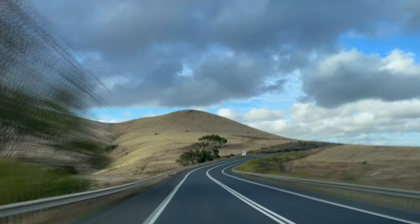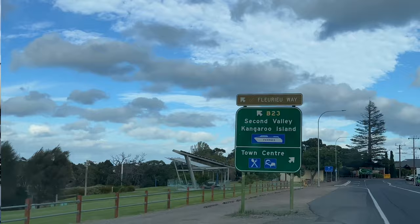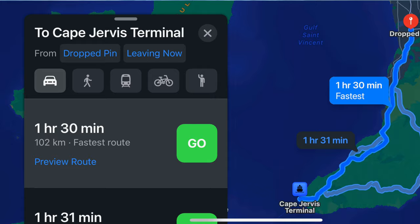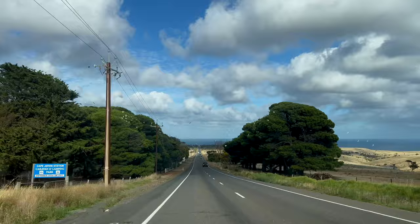All right, guys. So I'm on my way now to the ferry in Cape Jervis. The GPS from Adelaide CBD, where I'm staying, said 1 hour and 30 minute drive. And then we have another 20 to 30 minutes to check in the ferry and a 45 minute ride. Right now it's overcast. When we left the CBD, it was pretty beautiful, like blue, but supposedly it's gonna get sunny on the island around 12 o'clock.